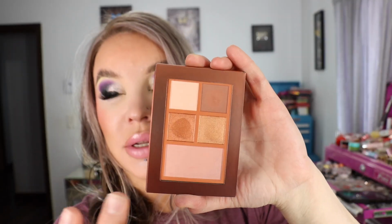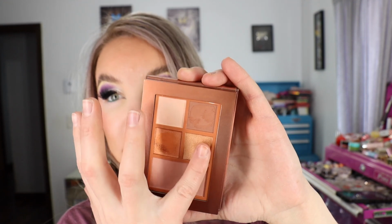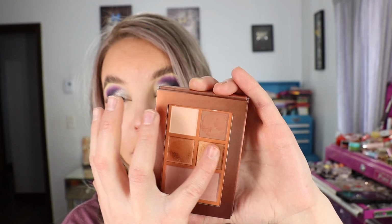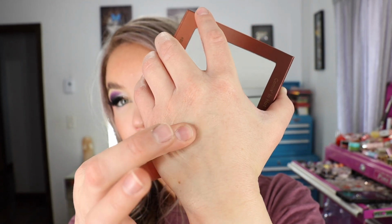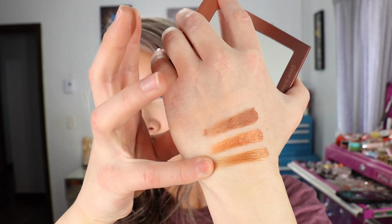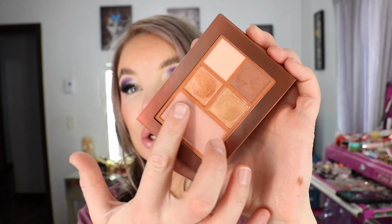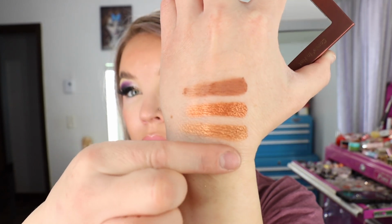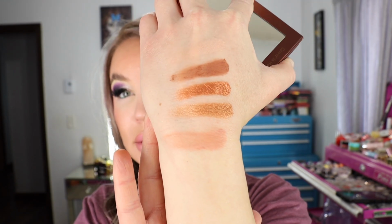I'll give you guys some swatches. These top two are the satin mattes, and then these ones here are the metallics, and they're super, super smooth. So those are the 4 eye shades, and then the blush, which is like a natural rose almost. It is quite light. So that guy right there is Hot Toddy. That is a summer palette for sure.